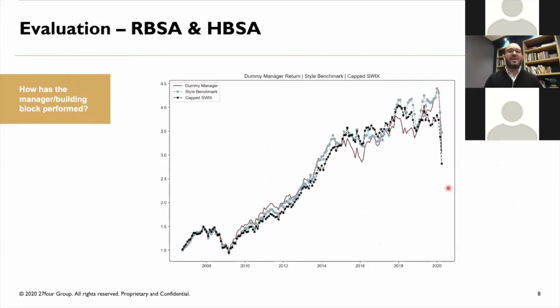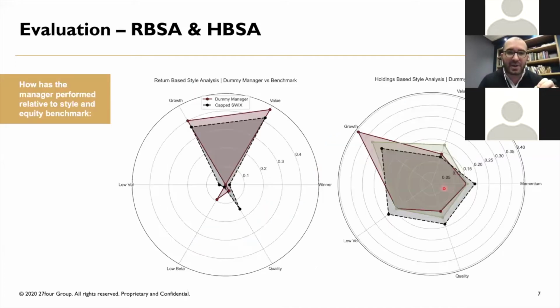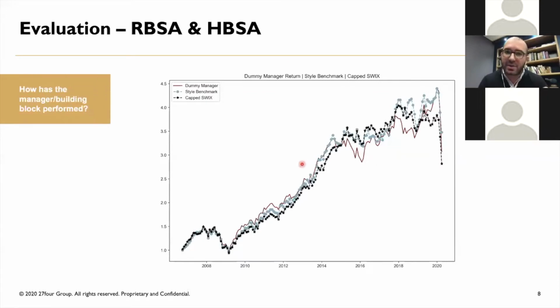So what this figure tells you is it looks at the manager's style benchmark. And what that means is that if I look at the weights that I've defined, sorry, from the previous slide, and I actually say, okay, let's create a passive, fictitious investment in those styles, I can look at my dummy manager return, which is the red line. I can look at the cap SWIX, and I can also look at something called their style benchmark. How have they done relative to their style benchmark and the cap SWIX?